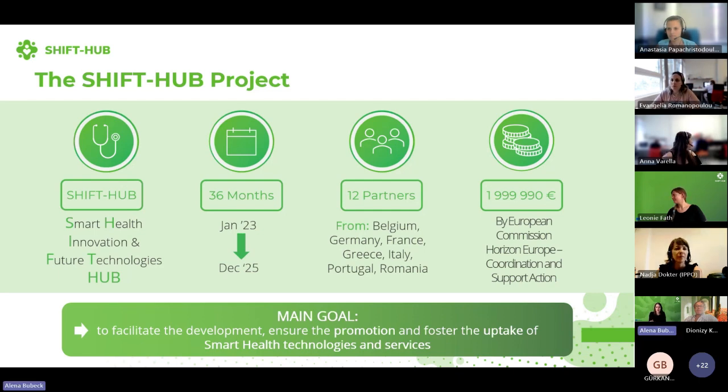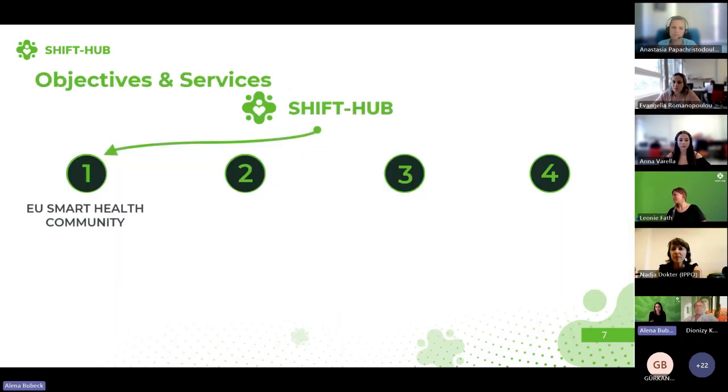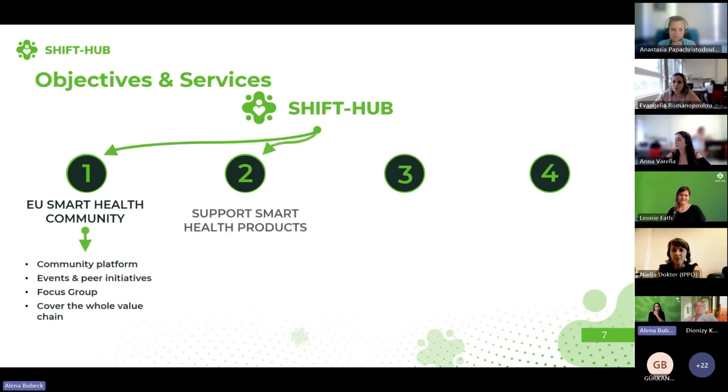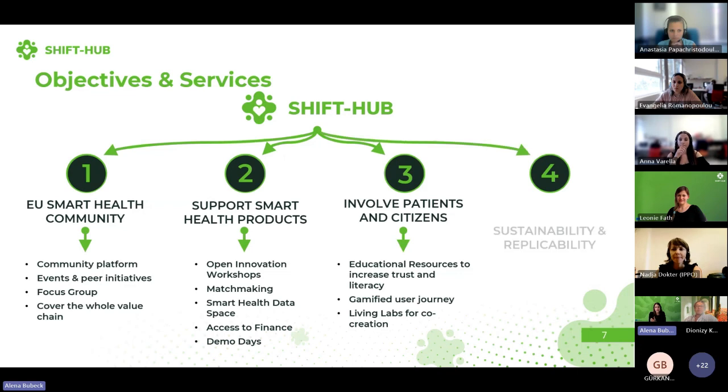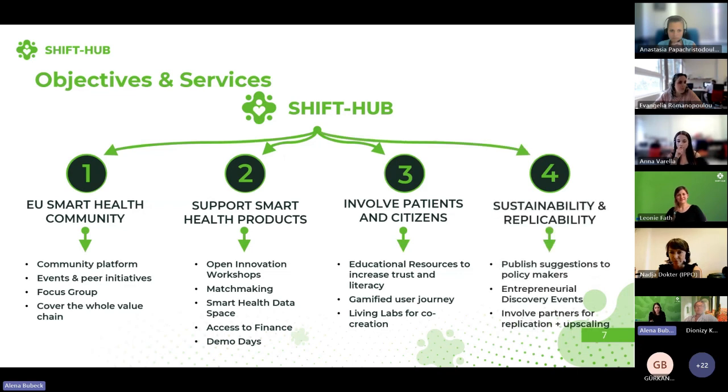And the services I've mentioned can be divided into these 4 pillars here. So the first one includes the objectives and services for really building and supporting that smart health community across Europe by bringing the stakeholders of the entire value chain together and really connecting them. We do this via our community platform, which hosts several online events and workshops, such as today's event, or even matchmaking opportunities.